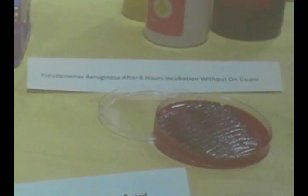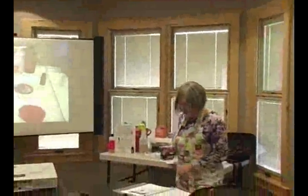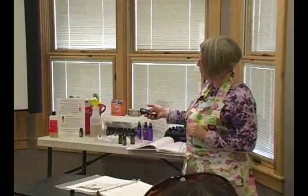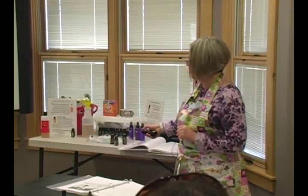It's implicated in hot tub rash. You know, you go into a hot tub, you don't know what's in there, what's brewing in there. It creates a dark, gelish mass, like you can see there, sometimes called algae because of the appearance of it. Same thing, this one without On Guard, this one with On Guard.